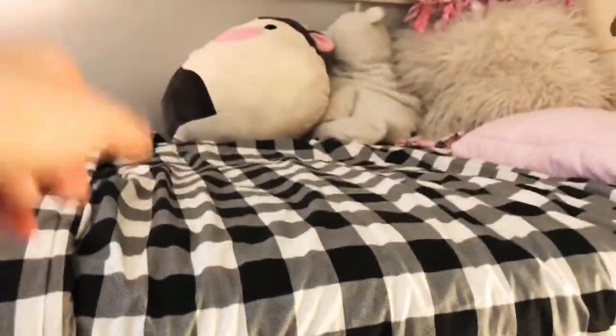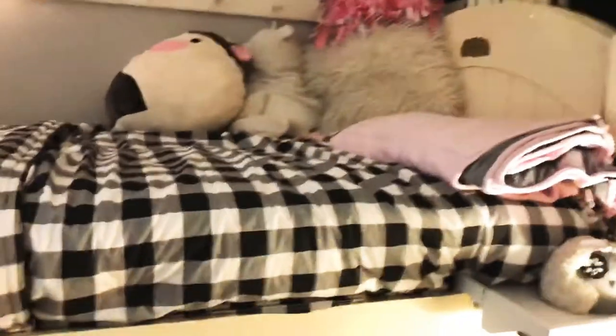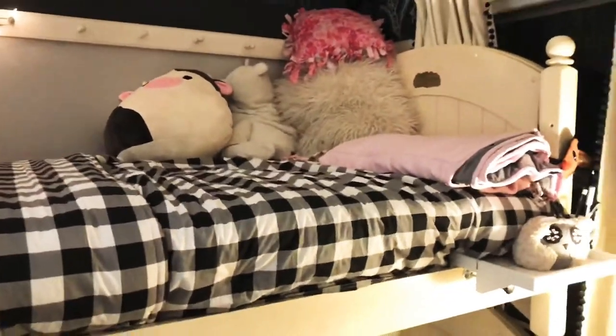But yeah, then I just have a few pillows and then stuffed animals. If you didn't know, we're very obsessed with stuffed animals, so that's it.